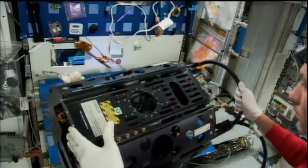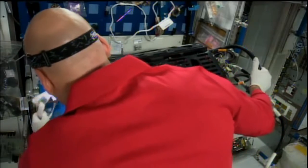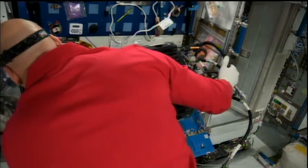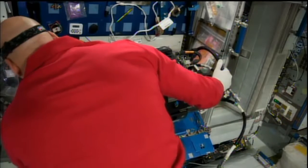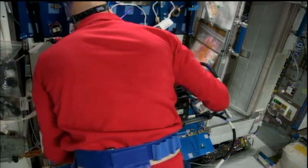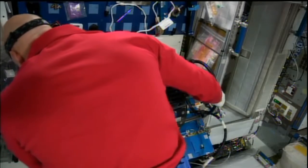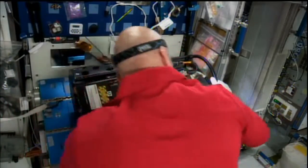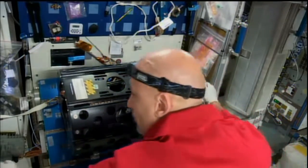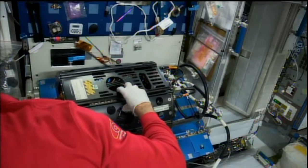Parmitano spent his Thursday morning in the combustion integrated rack, installing some new hardware components in the multi-user droplet combustion apparatus. That's in anticipation of the next set of combustion experiments. There are a few of those such experiments on board, all dedicated to learning the details about how different fuels burn when there's no gravity around. That's designed to improve fire safety as well as fire suppression techniques, but also to learn more about the efficiency of engines which use liquid fuels.